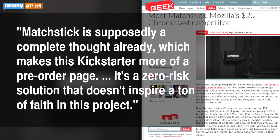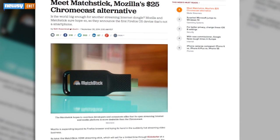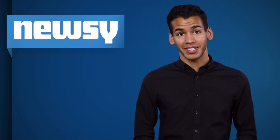Matchstick is supposedly a complete thought already, which makes this Kickstarter more of a pre-order page. It's a zero-risk solution that doesn't inspire a ton of faith in this project. And a writer for CNET reminds us Mozilla is looking to tackle a pretty crowded streaming market. It's one filled with devices from Apple, Amazon, and Roku, to name a few. But again, Matchstick is relying on its open source software to rise above the market.